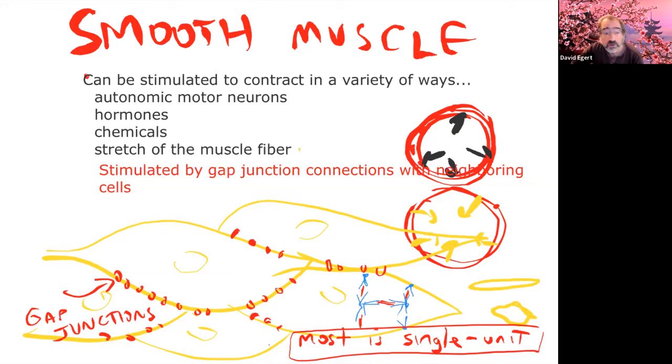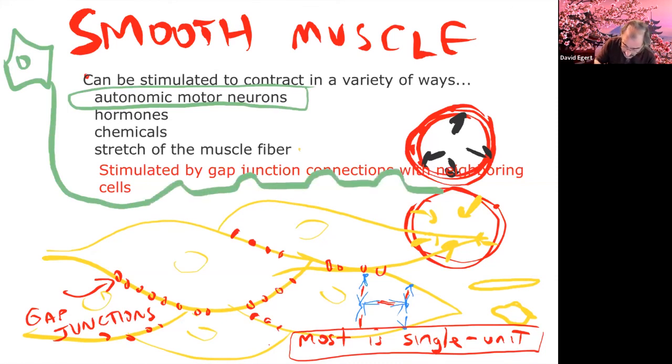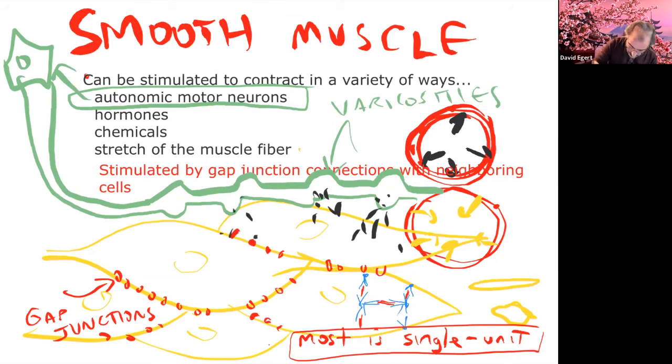The neuromuscular junction for these autonomic motor neurons is very different. An autonomic motor neuron comes in, and it doesn't actually talk to one particular cell. It tends to come in with what they call varicosities. So this is my autonomic motor neuron. These we call varicosities. And they basically puff the neurotransmitter just out. This is my neurotransmitter.